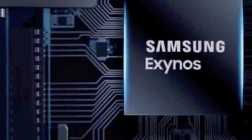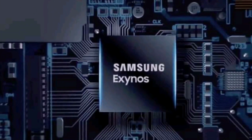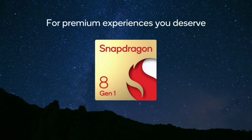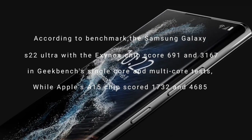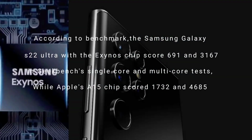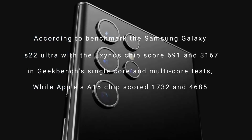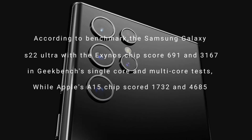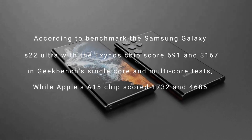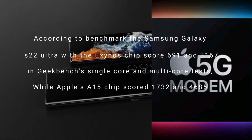Additionally, the Exynos 2200 will reportedly be paired with AMD graphics units, while the quad-core Snapdragon chipset will be powered by the company's Adreno GPU. According to benchmark, the Samsung Galaxy S22 Ultra with the Exynos chip scored 691 and 3167 in Geekbench single-core and multi-core tests, while Apple's A15 chip scored 1732 and 4685.